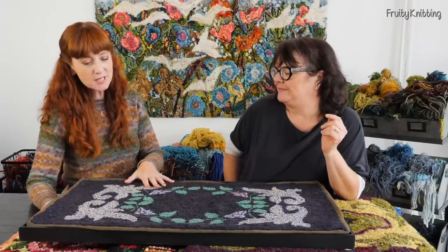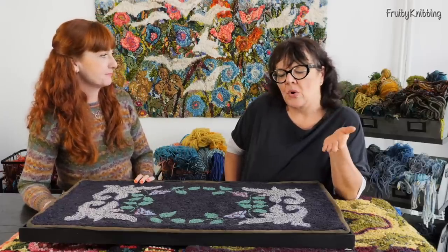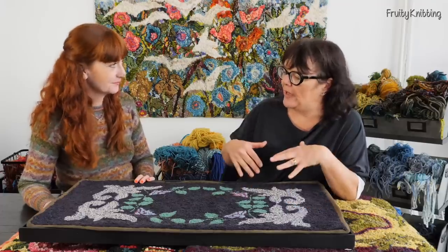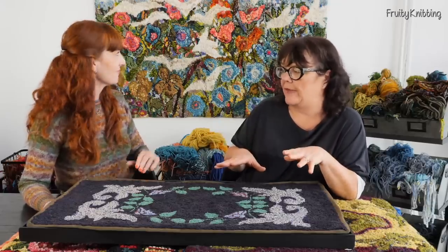Okay, so what is continuing to motivate you to hook now? What themes particularly inspire you? So this rug is very different from what I hook now. I've moved away from cloth because it is not as easily available anymore. And I like to hook with a lot of different textures and a lot of different colors. I sort of hook in a painterly style. I just feel like I'm making a painting, but it's with wool, really. And now I like to see my rugs on the floor too. I'm still good with that.